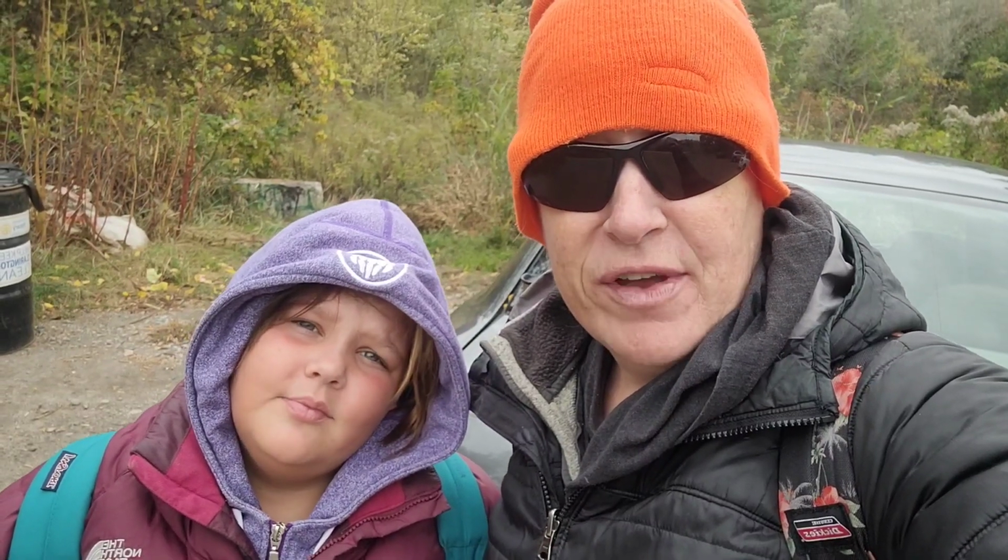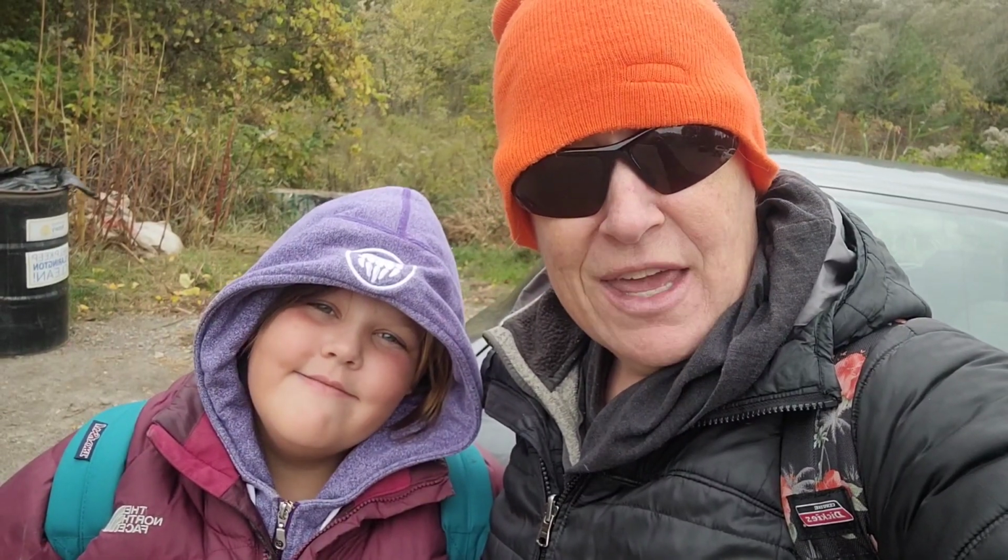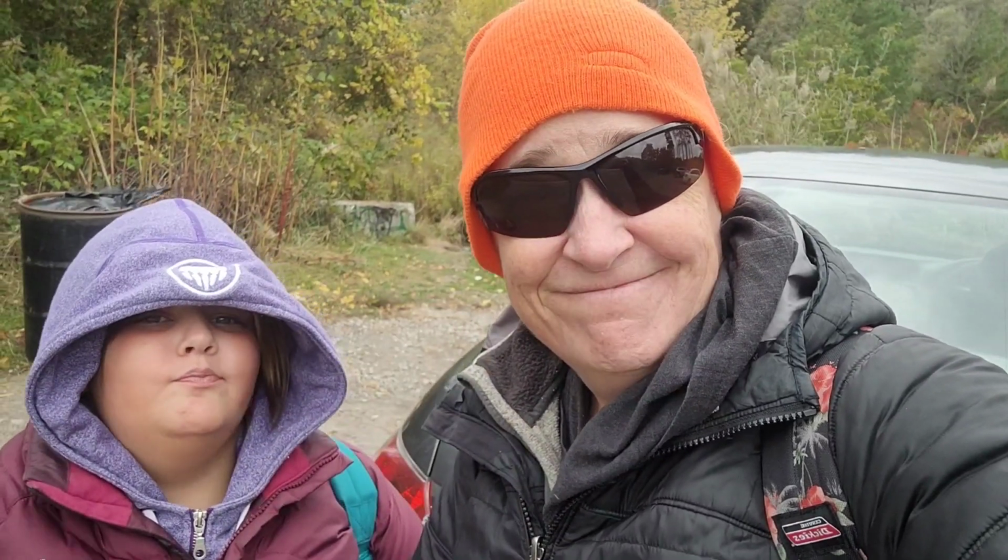Happy Thanksgiving. Abby and I are at the Bowmanville Valley Conservation Center, and we're going to go see if we can see some salmon spawning at the fish ladder. Come along with us. You can see we've changed our clothes. Winter is coming. The weather has taken a drastic turn. I think it's like 8 or 9 degrees today Celsius. You'll have to do your own math to tell you what that is in Fahrenheit. But we've got lots of layers on, including my polar fleece long johns. Let's go hike.